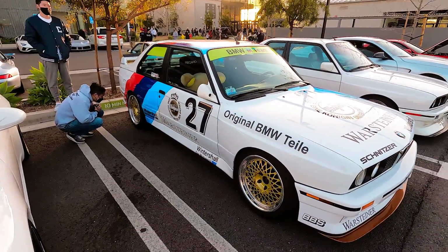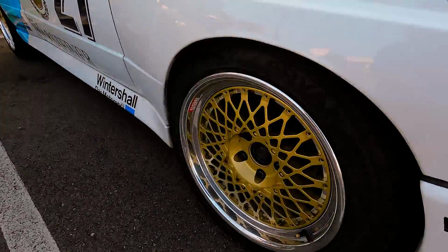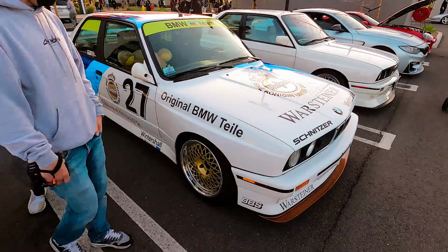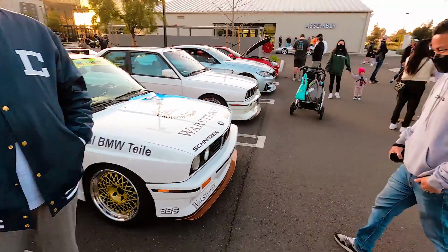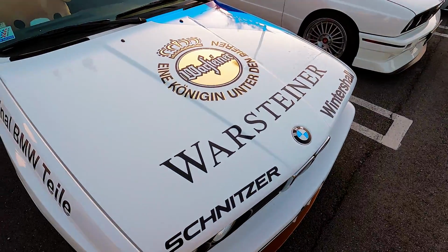It's funny because every time we see an E30, Dirt, we always see Dirt looking at it, but he never looks at his own. Why do you keep looking at it? You already have one. I like other people's better than mine. You should have done a Dursteiner livery on there. It's not too late. Yeah. Dursteiner.